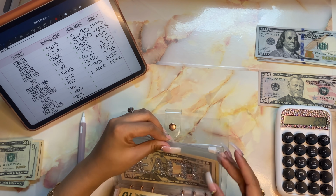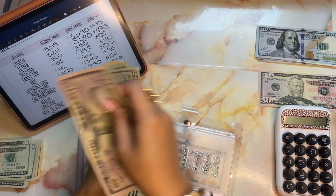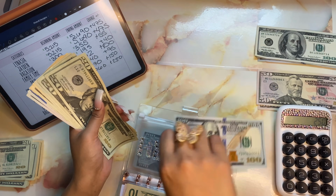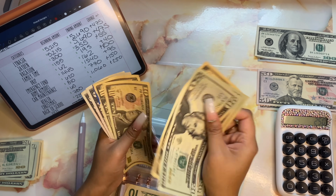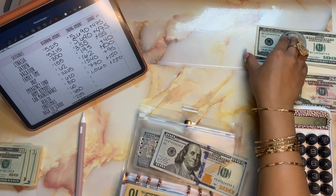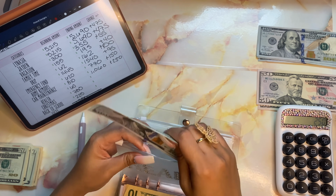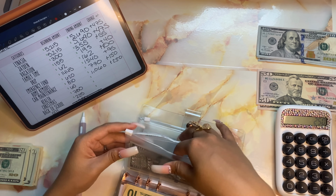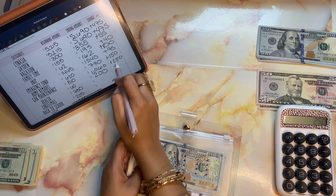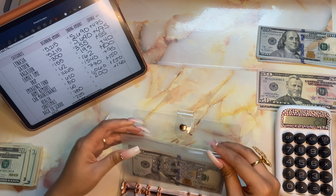Next is health. 50, 100. Let's put that here. 20, 40, 60, 70, 80, 95, 100. So that's another $100. So we have $200 in health. That's positive $140. And last is debt snowball.